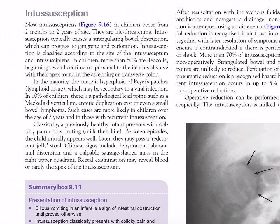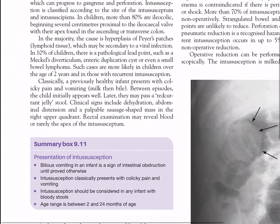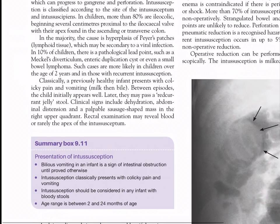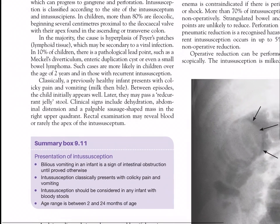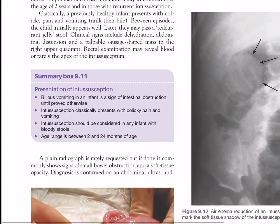Classically, a previously healthy infant presents with colicky pain and vomiting milk-like bile. Between episodes, the child initially appears well. Later, they may pass a red currant jelly stool. Clinical signs include dehydration, abdominal distension, and a palpable sausage-shaped mass in the right upper quadrant. Rectal examination may reveal blood or, rarely, the apex of the intussusceptum.